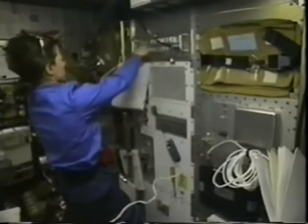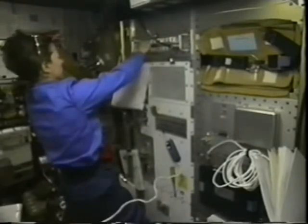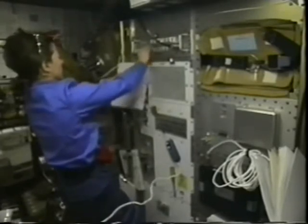In this particular scene, I'm setting up a radiation experiment from Japan called the Real-Time Radiation Monitor that actually looks at the radiation that we're exposed to in an anomaly in the Earth's magnetic field called the South Atlantic Anomaly. This is part of it called the detector unit. Also had some biospecimens on it that looked at the effect of radiation on regeneration.